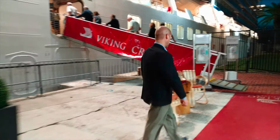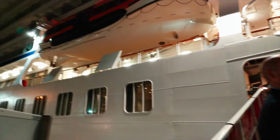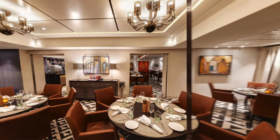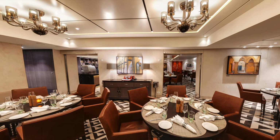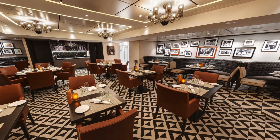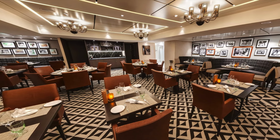What time is it? It starts tomorrow at 1. Receiving a tip from a generous local Hamiltonian about an upcoming health fair tomorrow, we turned in and grabbed dinner at Manfredi's, one of Viking Sea's specialty restaurants. The cuisine that night was delicious, and after we were finished, we turned in for the night to get ready for the next day ahead.